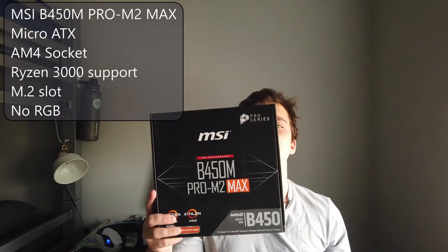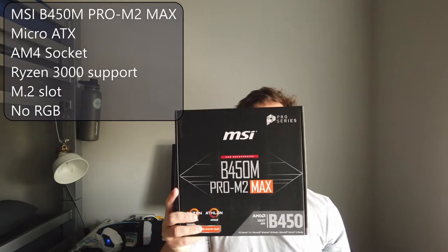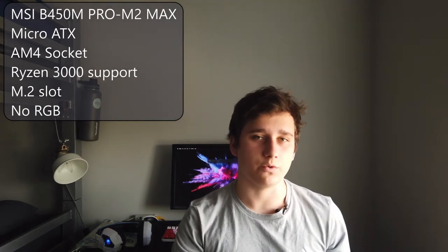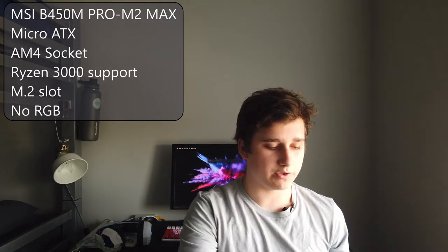For the motherboard of choice, I have the MSI B450M Pro M2. And the most important part is the Max. The Max motherboards are the ones that support Ryzen 3000 right out of the box, which means no clunky BIOS updates or loaner CPUs. I can just plop the 3600 into this right out of the gate and have it running perfectly.